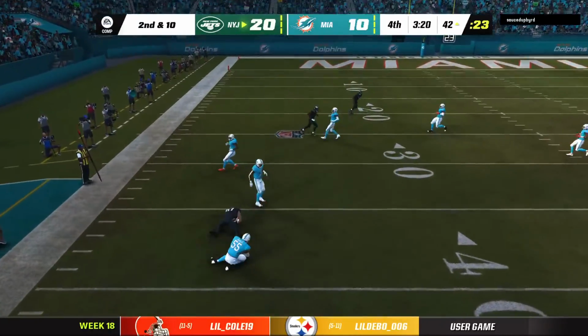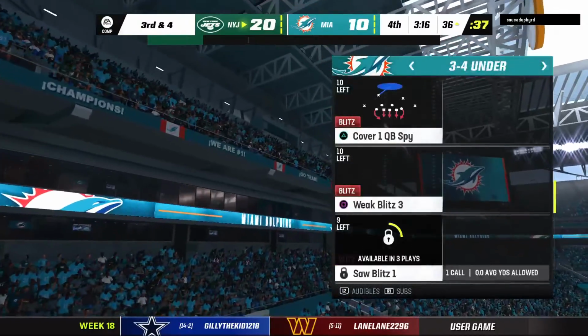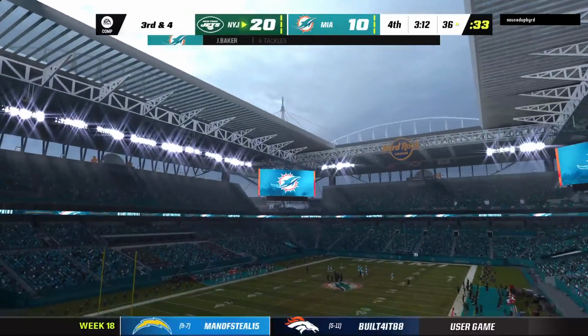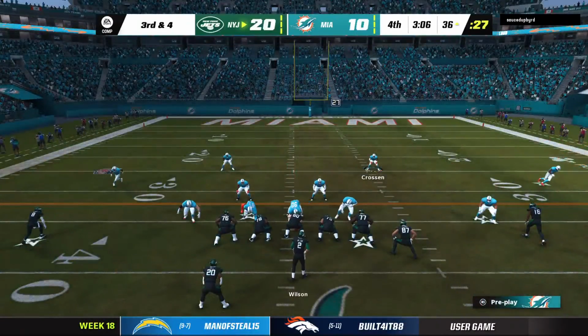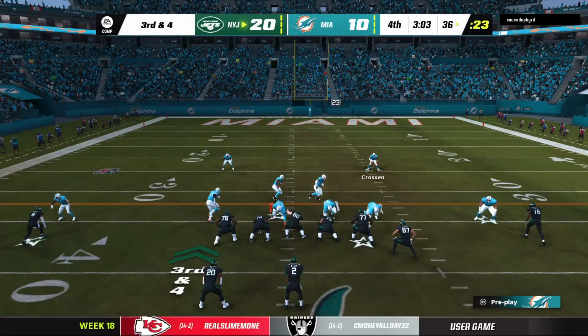Now left side, a completion to his tight end. And he's going to be taken down just shy of the 35. That's a staple of this offense. Drag route to the tight end. Yeah, he's unable to use his size to break off much more yardage after the catch, but still an effective gain nonetheless.